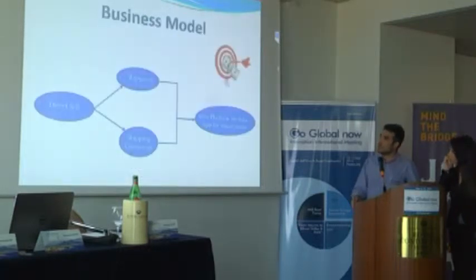The business model is the direct sale to shipyards and shipping companies. Shipyards and shipping companies, after they pay, are able to log in to a web platform to show the data and the reports.